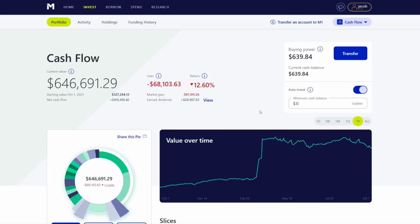So here over the last year, my weighted average return, or my total return, is negative 12.6%. You take the market gains plus the dividend, and that is my weighted return. Over the last year, my total return has been minus 12.5%, give or take. And you might be thinking to yourself, well, that sucks. That's not very good. Well, if you compare it to the index, it's actually not that bad.